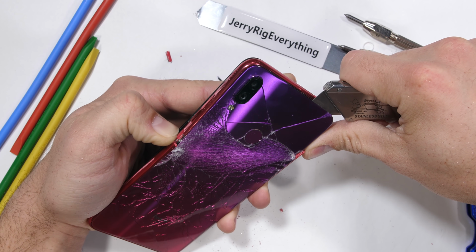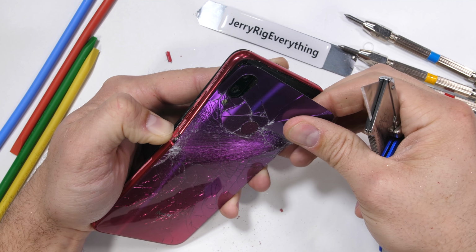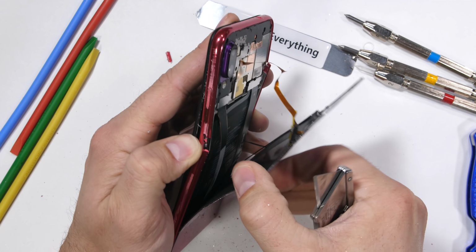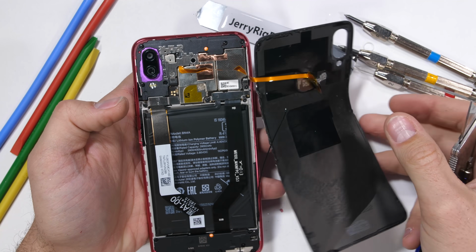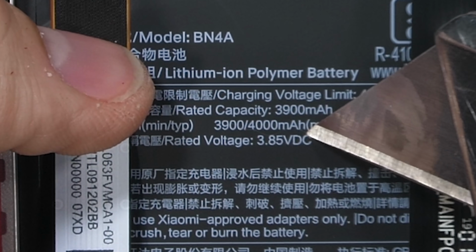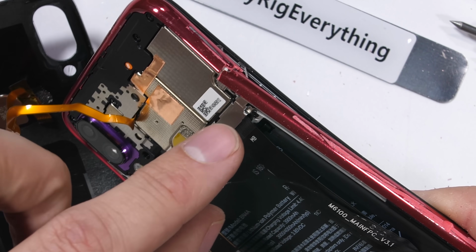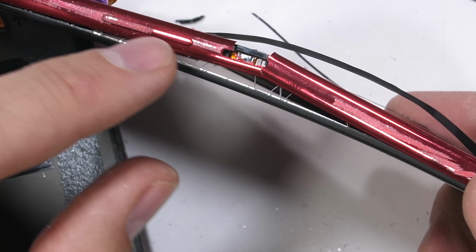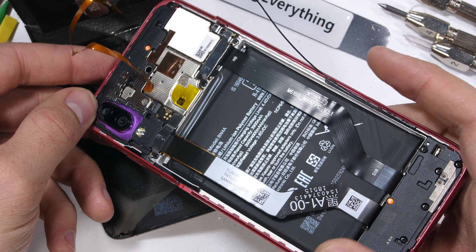The back panel is built like most glass-backed phones, with a little bit of adhesive holding it to the outside of the plastic frame. Honestly, with how cool this cracked glass looks though, I don't think I would even mind much having a cracked phone. Inside we can see the large 4000 mAh battery, and if we look closely we can see where the breaking points are along each side of the frame, here at the SIM card tray and over here at the power button. Holes and buttons in the frame are definite weak points, as we learned with the iPad Pro.